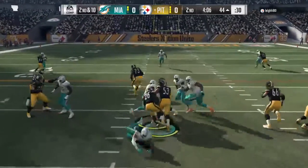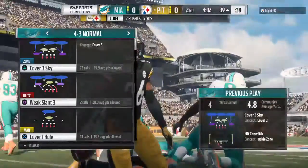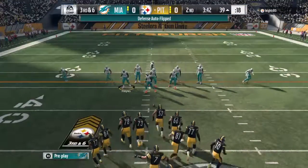On second down, it's Bell. And able to push his way forward here for a good little gain. Give him 4 on the ground there. They're now left with 3rd and 6.